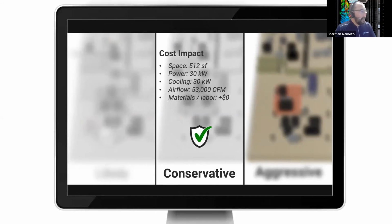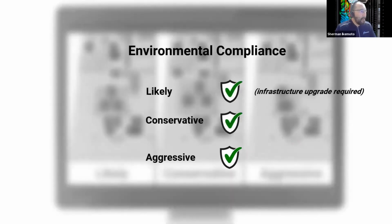The conservative option works. There's no compliance issues, but it's a bit more expensive because we're using more space, power, and airflow in cooling. In the aggressive option, we're conserving space, power, cooling. Now, we find that it does actually work from a compliance standpoint as well. So this was unexpected because nobody on the surface believes you can shove 20 kilowatt racks that close together without overheating issues. But that one works, and it saves on all those resources.